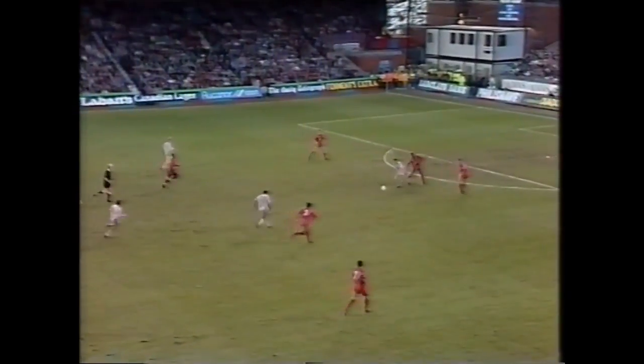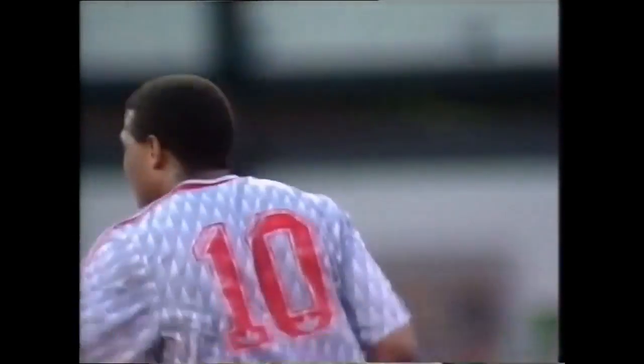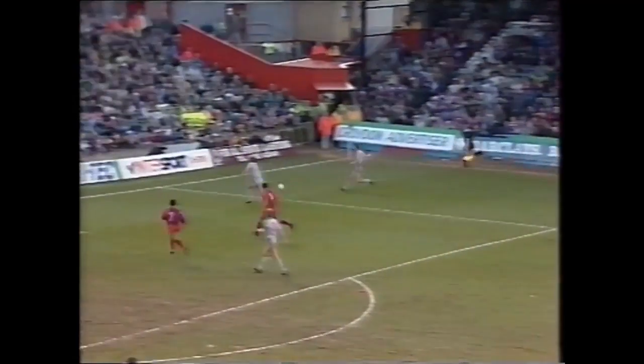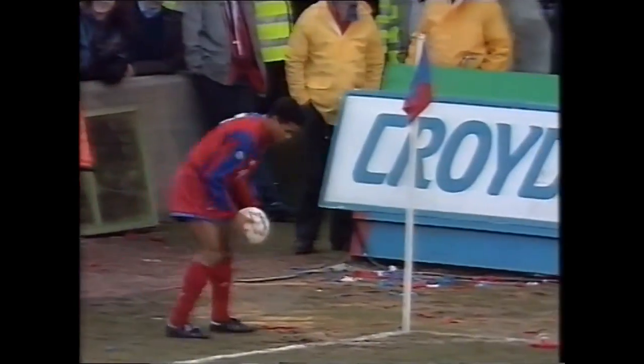Barnes with a header. Rush. Back for Barnes. Hit first time. Easy that time for Martin. Gillespie, that's a corner. Morley couldn't save it. It just came off Gillespie's back as he tried to duck underneath it. And Selhurst will take another corner for Palace.